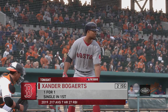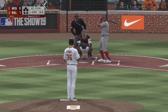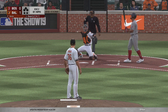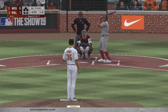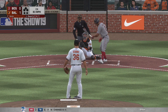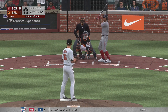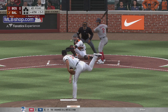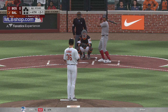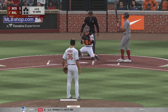Leading off the inning, Xander Bogaerts, as they'll look to get something going here and even this game up. First pitch coming. Here it is. Here's a knuckle curve that backs him up a bit. Ball 1. A ball and a strike. Breaking ball that time that misses out of the zone. He's fallen behind now, 3-1.